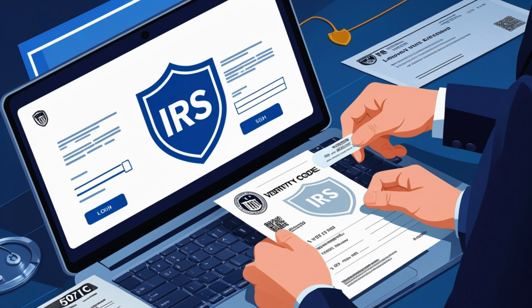Excellent advice. And remember, if anything ever seems suspicious or unclear, don't hesitate to reach out to the IRS directly. Exactly. They're there to help. Well, that concludes our deep dive into IRS identity verification. We hope you found this information helpful. And that you feel more equipped to handle this process should you ever encounter it.